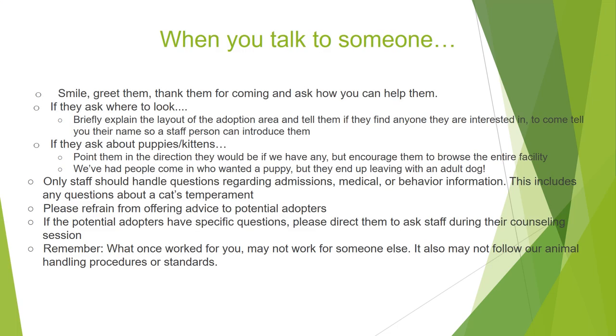When you talk to someone in CATS, smile, greet them, thank them for coming, and ask how you can help them. If they ask where to look, briefly explain the layout of the adoption area and tell them that if they find anyone they are interested in, they should come tell you the name so a staff person can introduce them. If they ask about puppies or kittens, point them in the direction they would be if we have any, but encourage them to browse the entire facility.